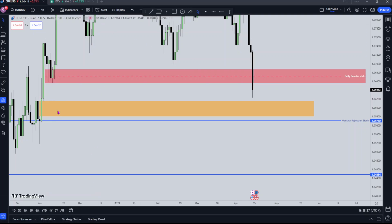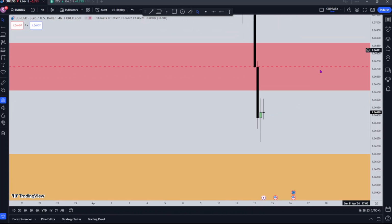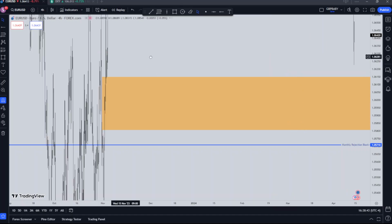So let's head down to the 4 hour. You can see how we're kind of just consolidating a little bit. What I'd like to see as we enter Monday is we wick above these relative equal highs, touch that level I was talking about, and then off of that we can look for shorts with the expectation to fill this nice massive daily fair value gap we have.